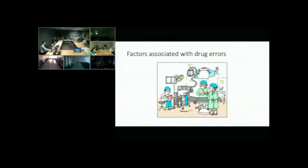So next I'd like to look at some of the information presented from those previous studies on factors associated with drug errors. Are we distracted? Is the case too complicated? Are trainees more likely to make drug administration errors compared to experienced anesthesiologists? What about the time of day? Are they more likely to occur during after hours?